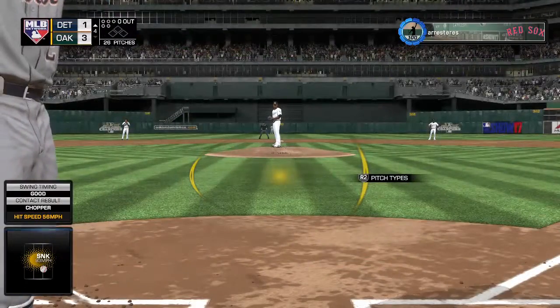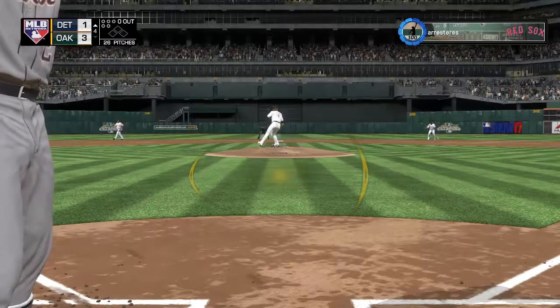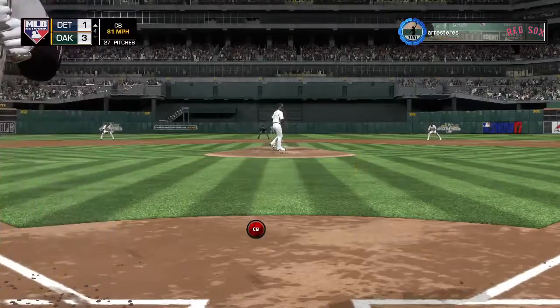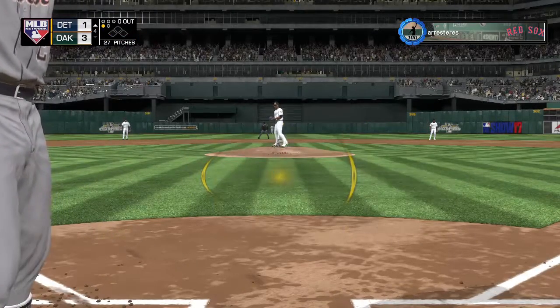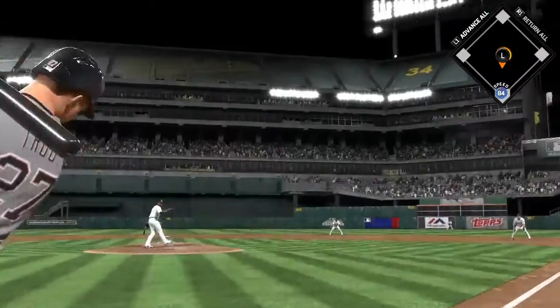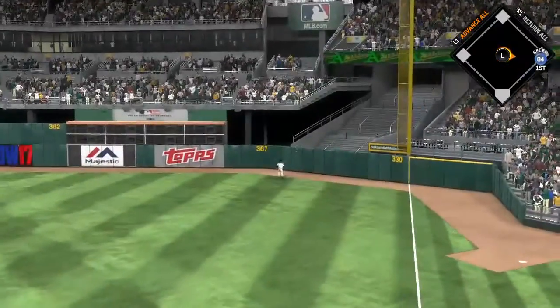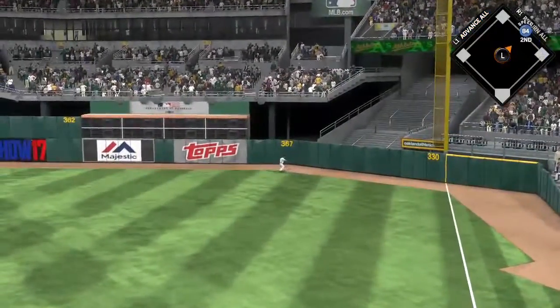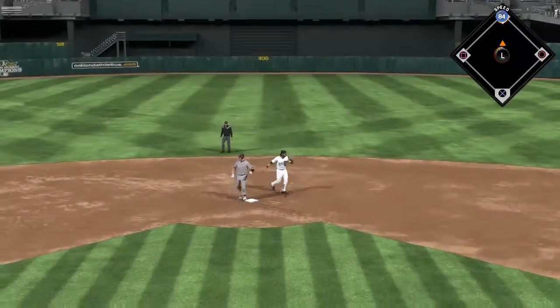Stepping in, Mike Trout comes into this at-bat 0 for 1 in the ballgame. Center fielder, Mike Trout. Curveball looked at here for strike one. Matt, I tell you what, I love how he's pitching right now. He has continued to pound that first pitch for strikes. When you do that, you set yourself up for great success. And that'll get down out there near the wall. And he's going to get to second now with nobody out.